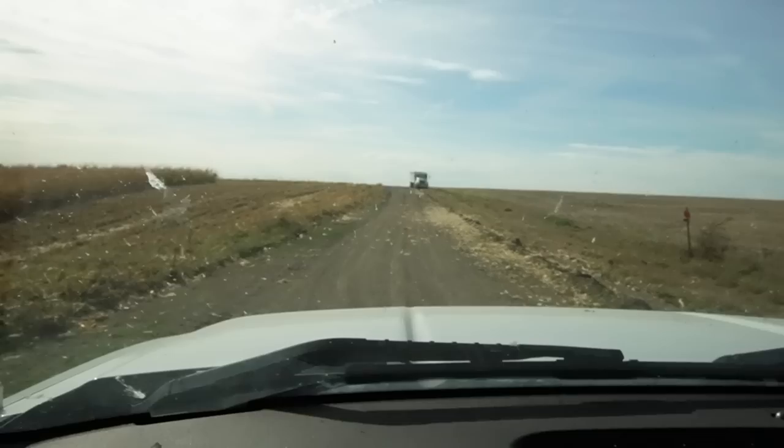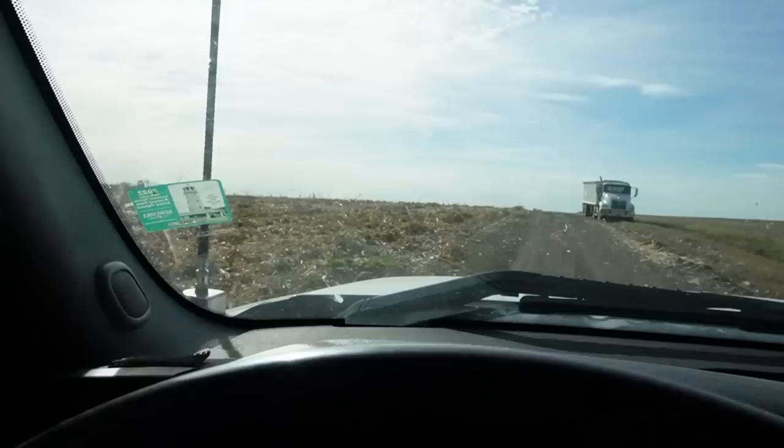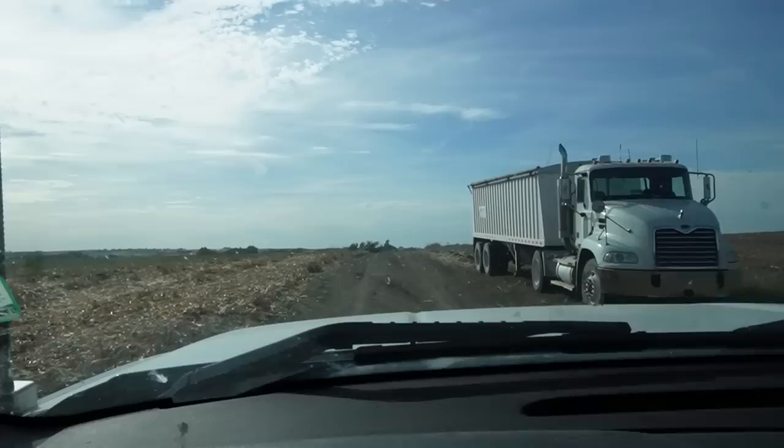And you can see there's a semi up here because they are probably working on this field right now. So we'll hope we don't run into a combine or something, but there you go. It's just dirt through a field. So around here, a minimum maintenance road is something that, sorry about that thing rattling back there. We might need that tonight. Yep, there's a combine. He's probably like, who the hell is that?